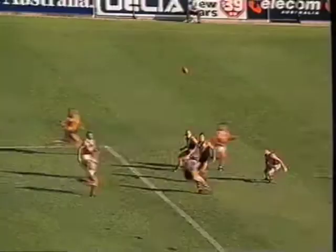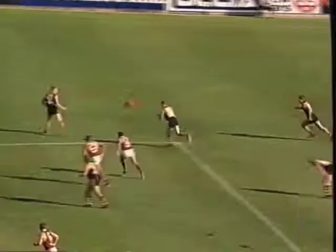Knights punches it back to midfield. Almost as good as a kick. Now Elliott gives it over to Gale. It originally came from Broderick. Gale again, onto Campbell.